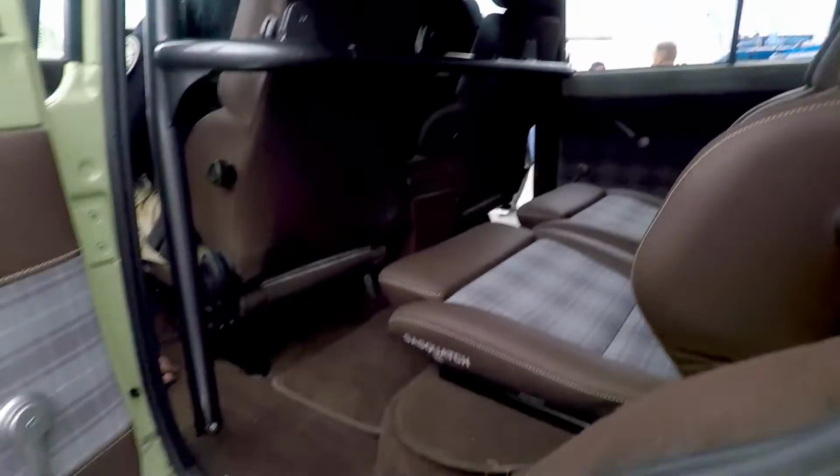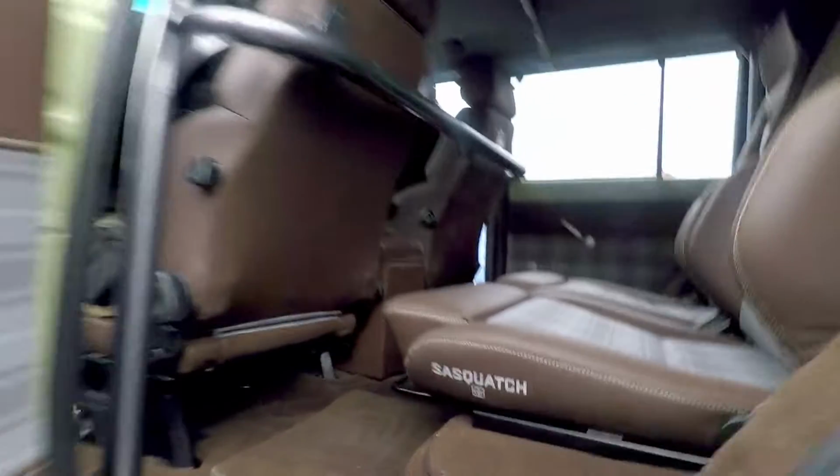Now, I like the interior too. It's got that retro Wagoneer look to it. Yep. And also it's all personalized right there. And these look like they're really, really comfortable.